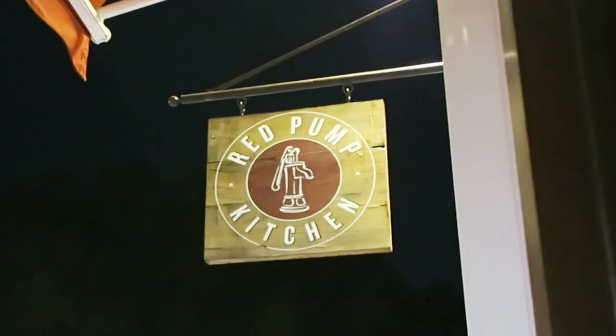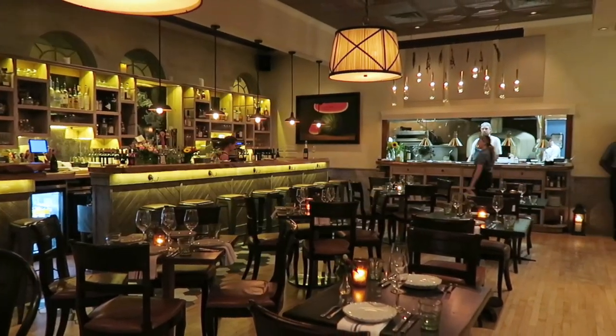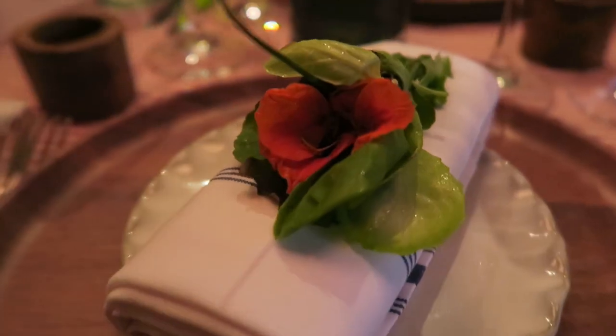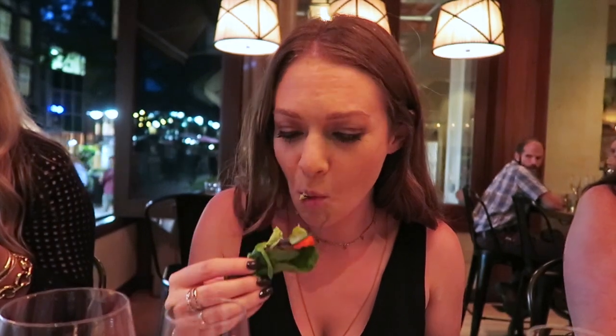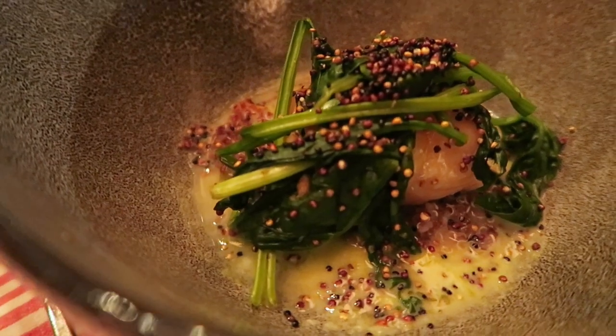The Red Pump Kitchen on Charlottesville's historic downtown mall was the place to be for dinner. For this 6-course pairings menu, they worked directly with Pippin to bring you the freshest ingredients straight from their garden. Oh. And dish after dish, bite after bite, everything just kept getting more delicious.